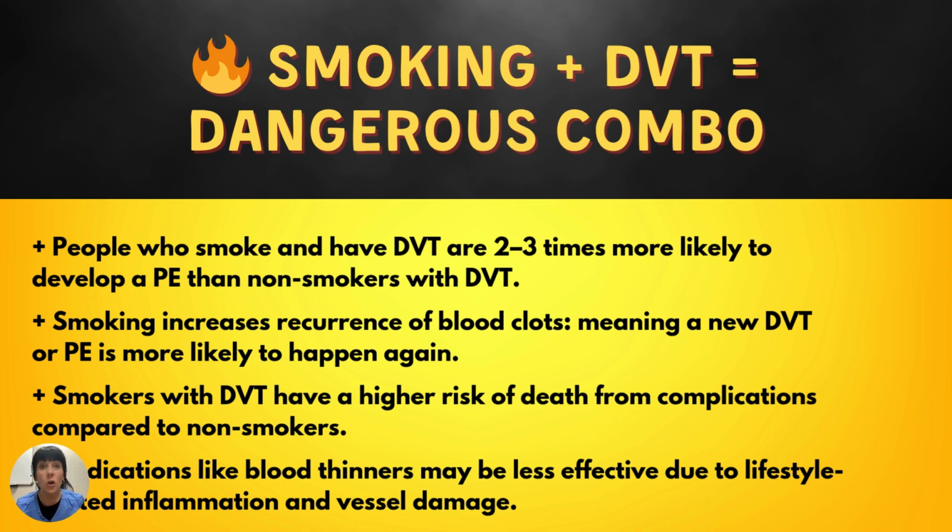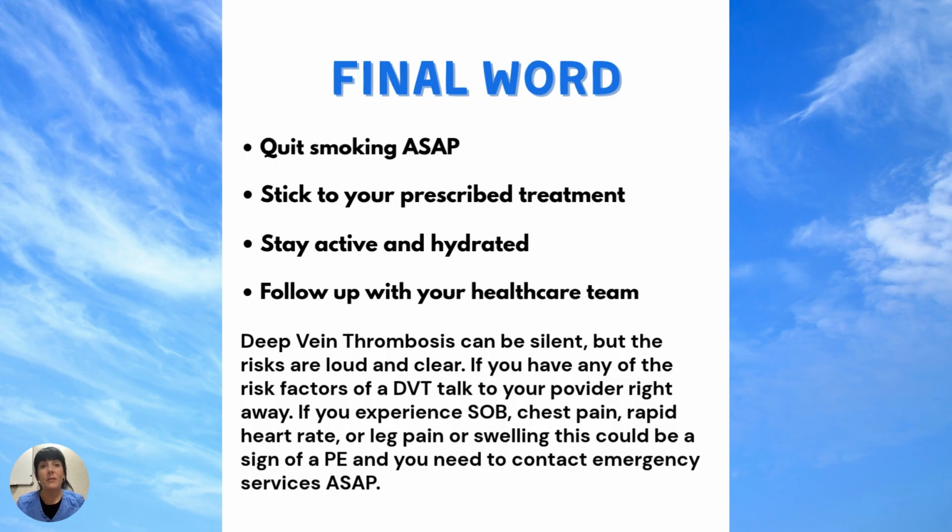Medications like blood thinners also might be less effective if you're a smoker. So this is related to inflammation and the vessel damage. So it's really, really important that you quit smoking. Final word, quit smoking, ASAP. Stick to your prescribed treatment, whatever that is, by your provider. Make sure you're staying active and well hydrated, and follow up with your healthcare team.